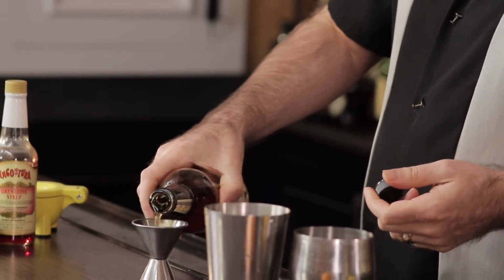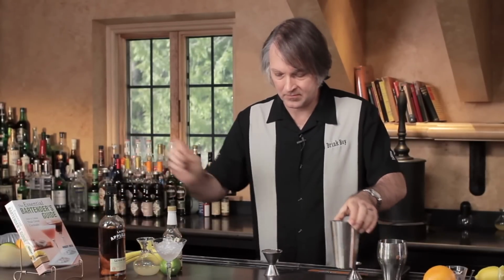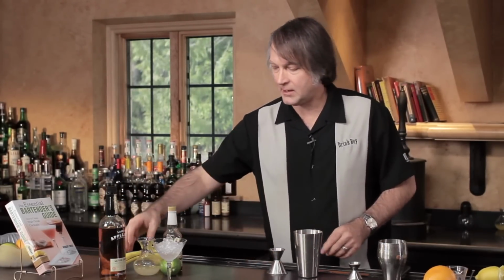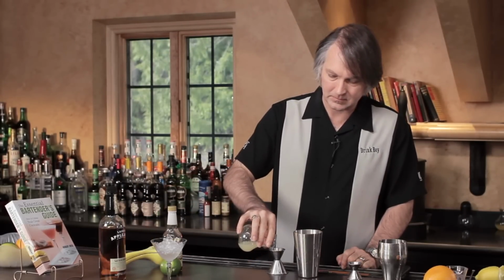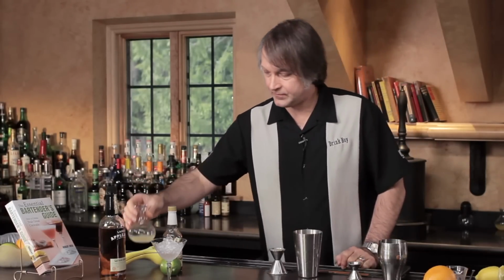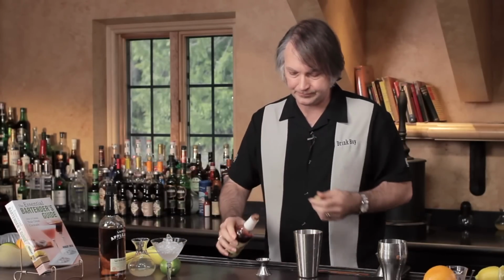Let's take a look. We're going to start off with 2 ounces of Applejack. Then an ounce of freshly squeezed lime juice. And then a half ounce of grenadine, which is where the rose color is coming from.